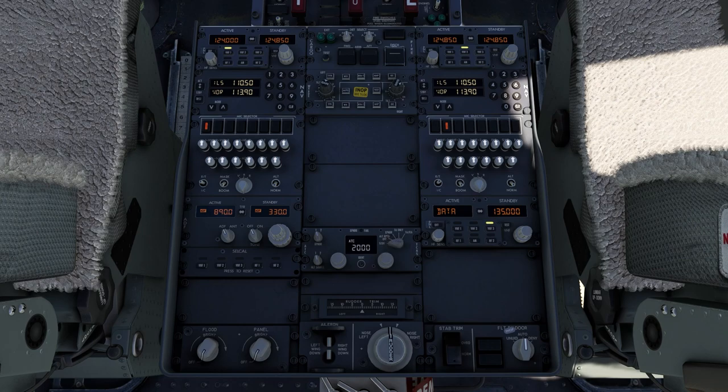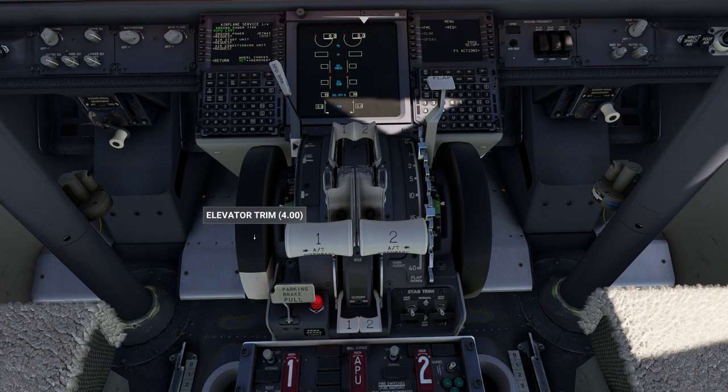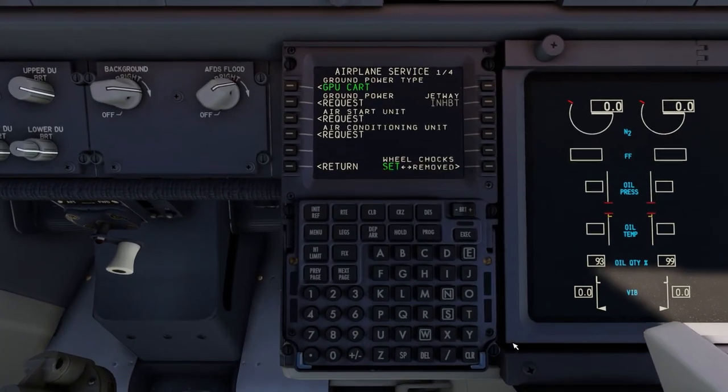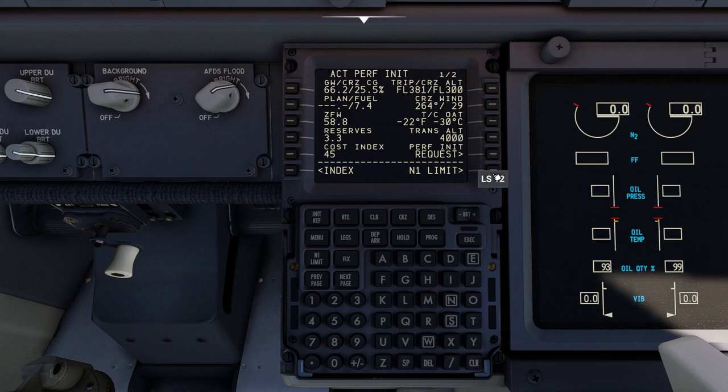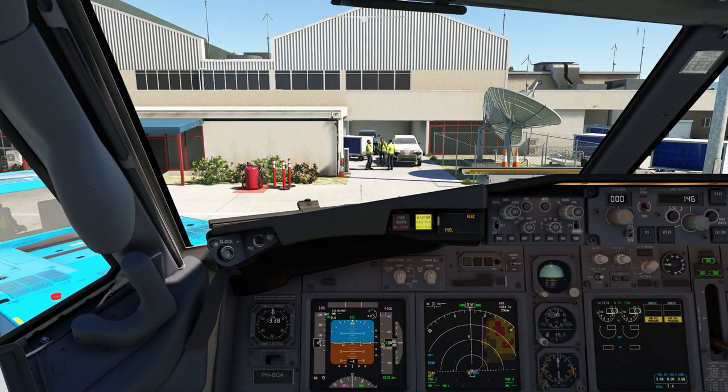Trim check, trim 4.63. So done. Trim check, third radio set data, stabilizer trim guarded, flight deck door auto. Flight deck door, where is it? Auto. Performance initialization done. N1 limit is active and N1 limit set. Takeoff set, trim set, and MCP V2 set. IFR clearance not needed because there's no ATC.